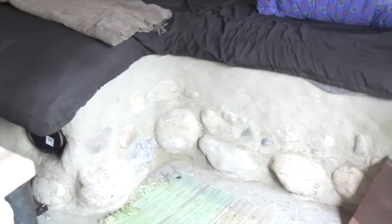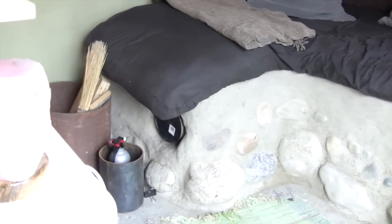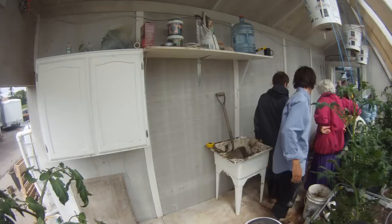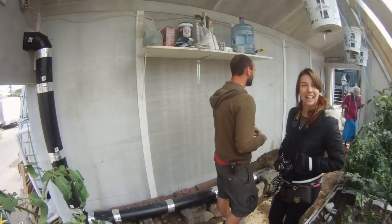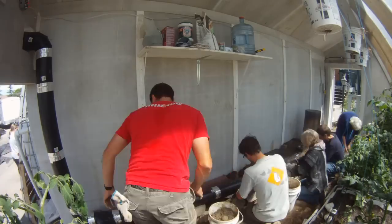It incorporates a lot of mass, which means that as you burn the fuel, it's stored in that mass and released over a long period of time. Unlike a conventional wood stove where you have to continually feed wood into it in order to stay warm, with these systems you feed wood into it for a couple hours, you heat up the mass, and then the mass radiates that heat over an extended period of time, maybe 12 or 24 or 48 hours, so you don't constantly need to be feeding wood into it.